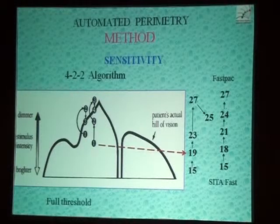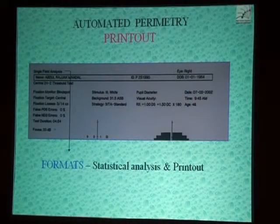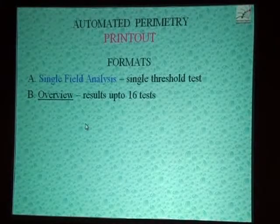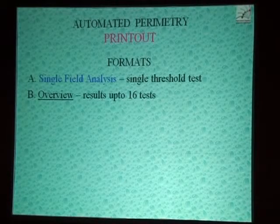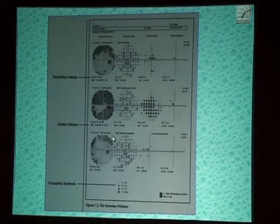There are some other strategies which use different algorithms for time management. The different formats are placed, and it is written here as the single field analysis or the overview, where the results of up to 16 tests are displayed in this way, so that there will be an easy interpretation of whether it is changing with time or not.